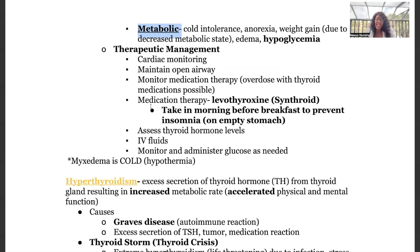We expect to see that T3 and T4 start to go up and the TSH start to go down if the medication is working the way it's supposed to. We're going to monitor and administer glucose as needed, because remember, with hypothyroidism, the patient's at risk for hypoglycemia.